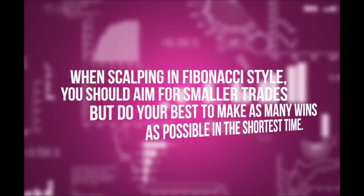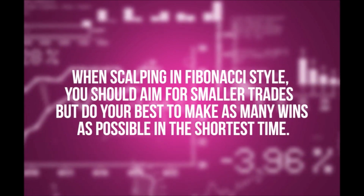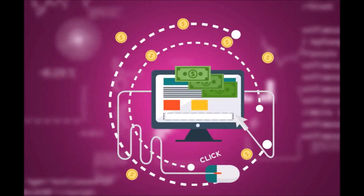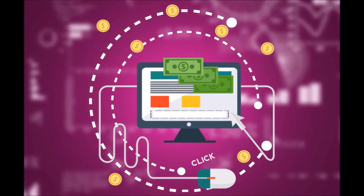See? When scalping in Fibonacci style, you should aim for smaller trades, but do your best to make as many wins as possible in the shortest time. Now, Fibo Quantum Scalper will give you the power to do so. The power you need to have at your fingertips to cream off money with no more than a few mouse clicks.